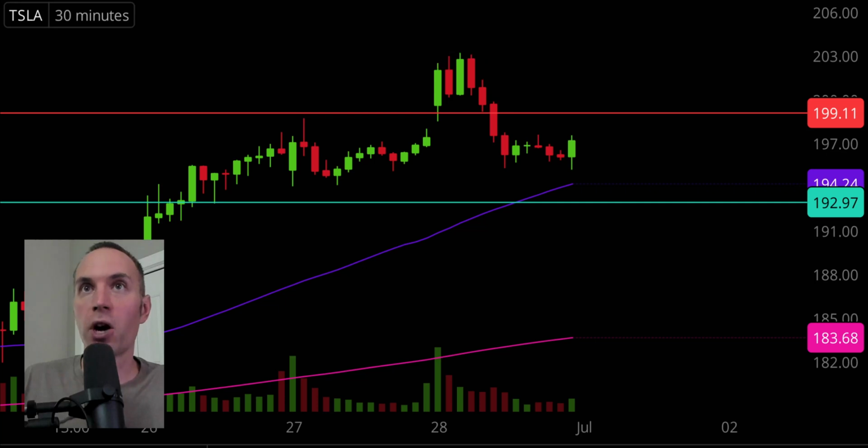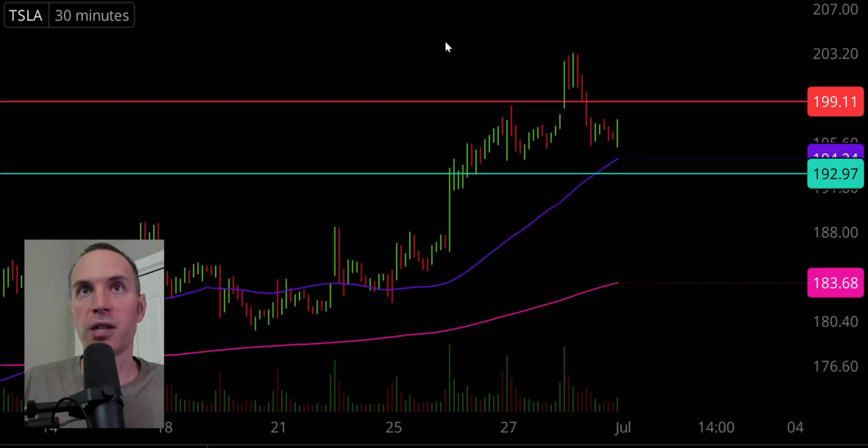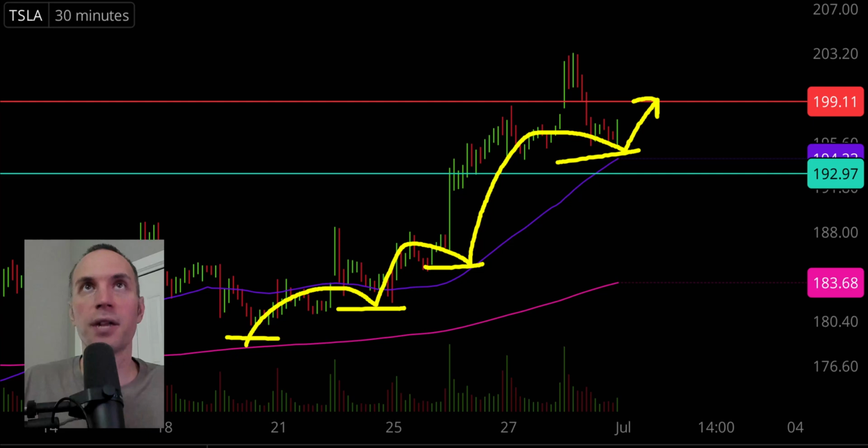But from the overarching standpoint of things, price is still nicely above that area of support at 193. It's still above the purple line right there, the 50-period moving average. It's obviously still above the overarching level down there, the pink line. So yes, it did pull back, but overall, the trend is still plenty in the bull's favor. And another way you could look at that is if you don't like to use moving averages, let's just look at the lows. You have a low there, a low there, a low there, a low there. You envision those as stair steps. You can see stair steps still very clearly in the upwards direction.